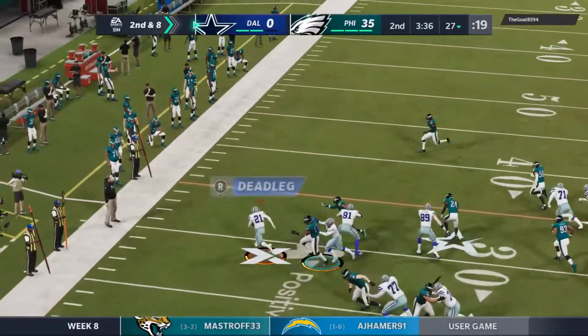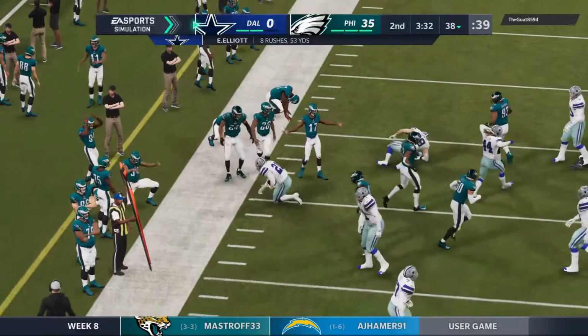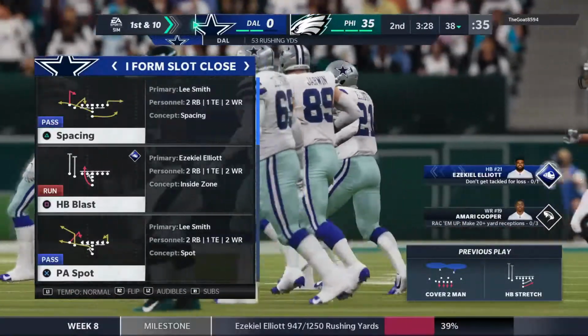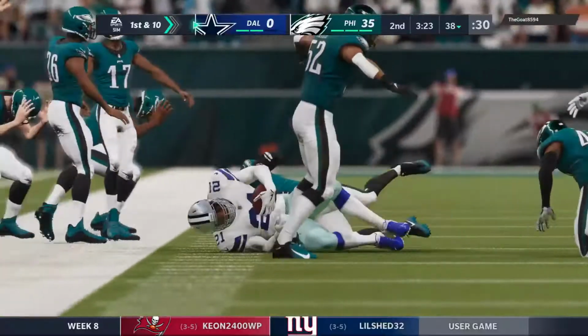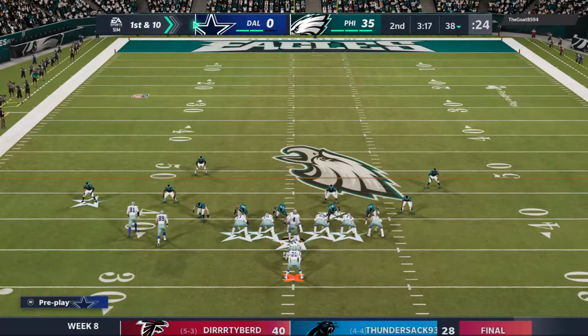Elliott. And he's taken down, but able to slip across the 35. 11 yards there, 1st down. 38-yard line. Exactly what they needed right there, because they needed to use the ground game to take some pressure off, because the quarterback's been struggling a little bit. So here's a 1st and 10 at the 38.